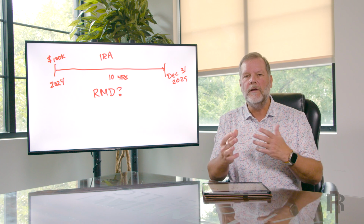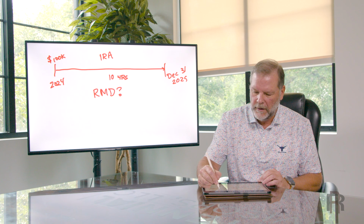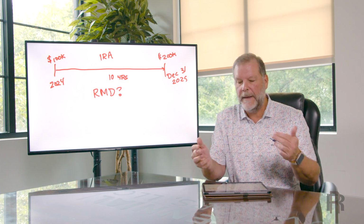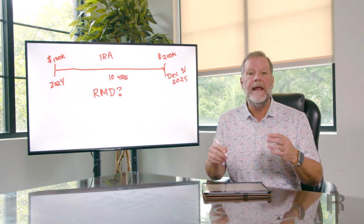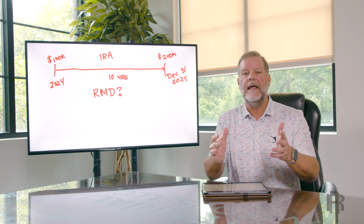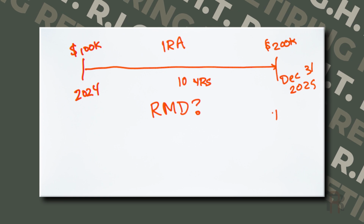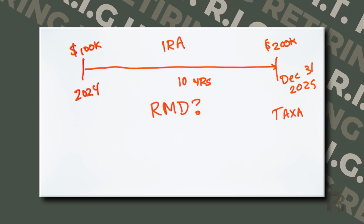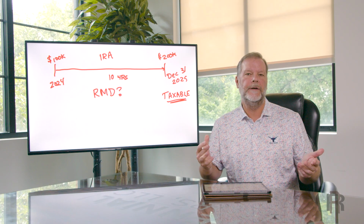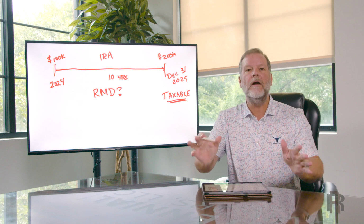And so if you read the law, it's like, oh, I can just wait my 10 years. I can take out, and again, let's say this grows to 200K, I can just pick and choose when I pull it out. I can take it all out at the end. I can take out a little bit each year. I can do anything that I want. That was kind of the idea when this first came out. Now, remember, all distributions are going to be taxable because this money's coming from an IRA or 401k. So anytime you pull money out, you're going to pay tax. So that's how it all started.